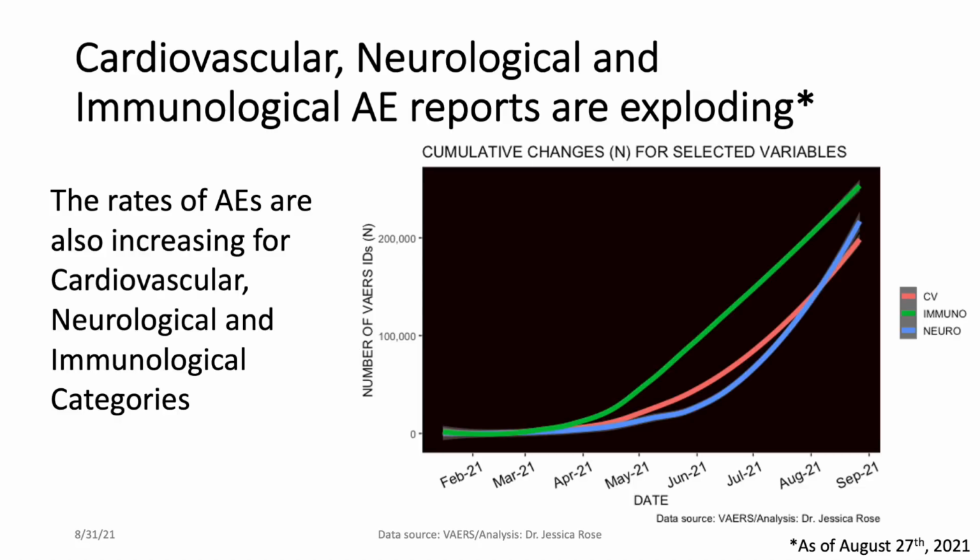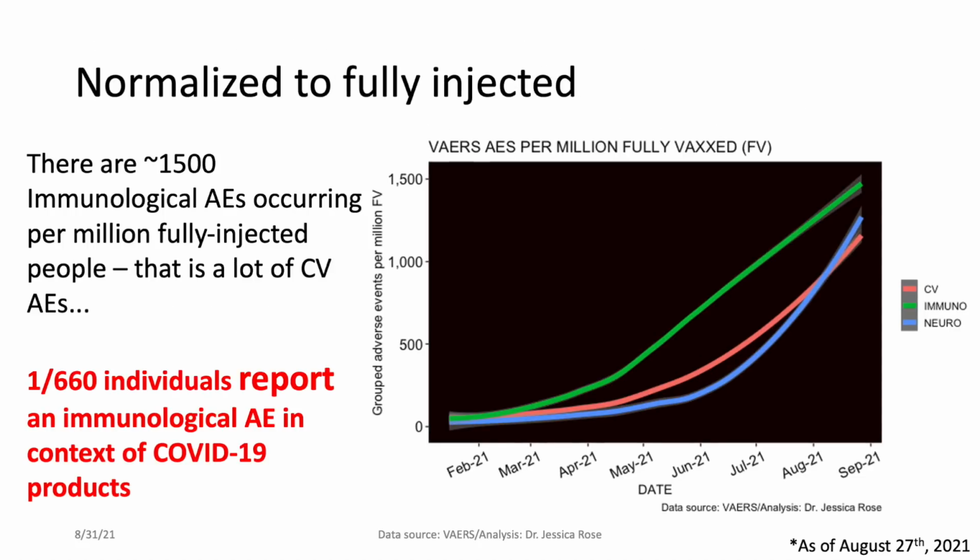So if we normalize that to the fully vaxxed population, there are approximately 1,500 immunological adverse events occurring per million fully injected people. That's about 1 in 660 individuals who are reporting immunological adverse events in the context of COVID products. And the numbers are just about as high for the cardiovascular and the neurological events being reported as well.